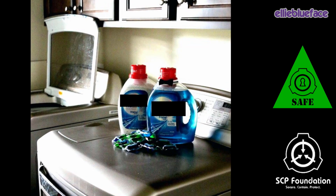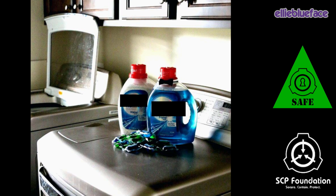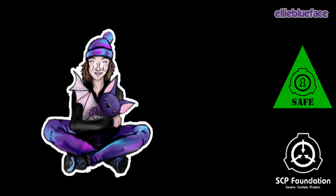If for any reason SCP-325 does breach containment, maybe it's spilled, the special containment procedure does state that drying agents should be used and spread liberally around, and then everything collected should be incinerated to make sure nothing can be affected by SCP-325. Now this is a short one, but it's quite a funny one.